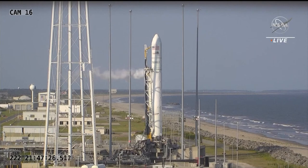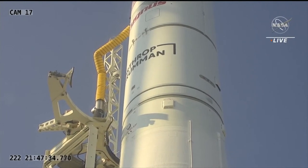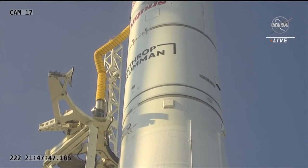Just to highlight some upcoming milestones, about 12 minutes from launch, flight controllers will conduct a poll to proceed with the final launch countdown. And about 5 minutes from launch, the vehicle will switch to internal power. Then just about 3 minutes and 30 seconds before launch, auto sequence handoff for terminal countdown will be initiated, and that will mark the time the computers take over for the final milestones before launch.